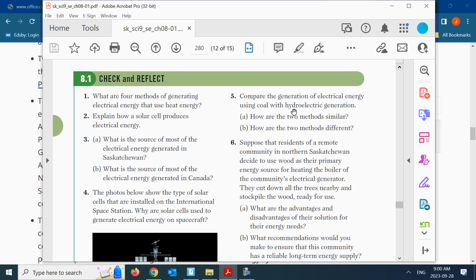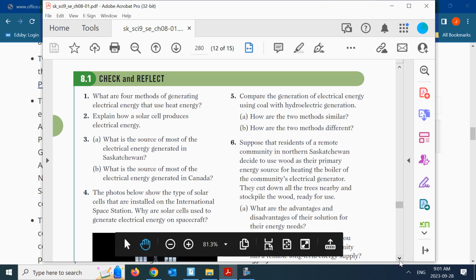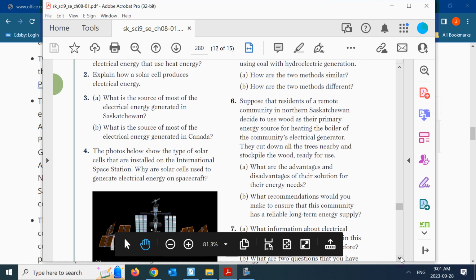Compare the generation of electrical energy using coal with hydroelectric. What are the similarities there? Well, I said it doesn't matter what, with that diagram. What has to spin around and move? Magnets. It moves a turbine, magnets, and then it goes through the generator. It's kind of sent out to substations and stuff like that. How do they differ? I think we could talk about that. That's easier. Right?